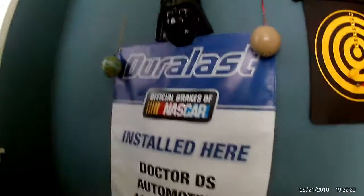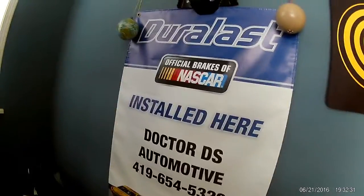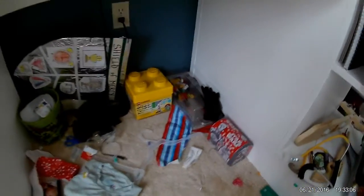Over here, we have a Duralast poster, Darth Vader mask, and two planets, forgot their names, bean bag, Lego house, iPod, and under my desk, trash, and Lego bin, another Lego bin, random gloves, Star Wars, Valentine's box.